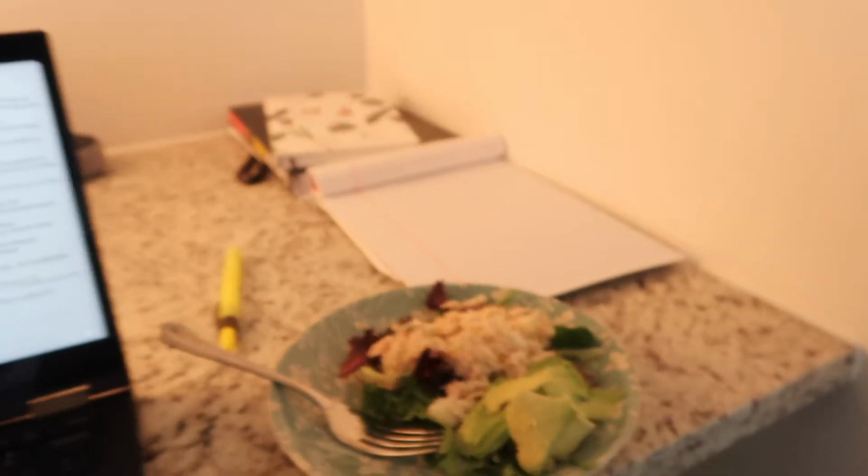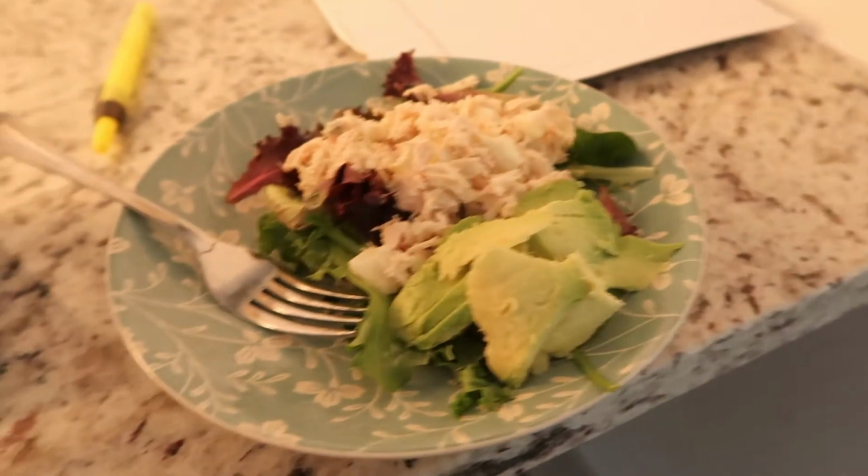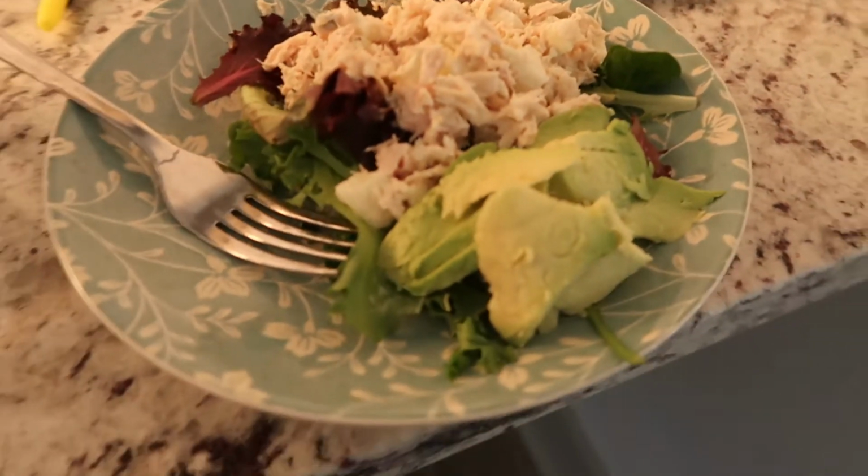Okay, it's a little bit later now. It's like 1:15 and I just made some tuna fish. And as much as I would like to make a tuna melt with some cheese and some bread, I made this deliciousness and put it with a little less than half an avocado and on a bed of greens.